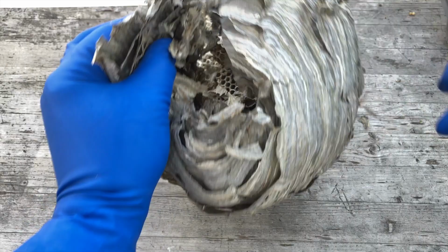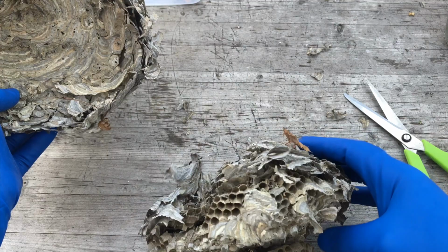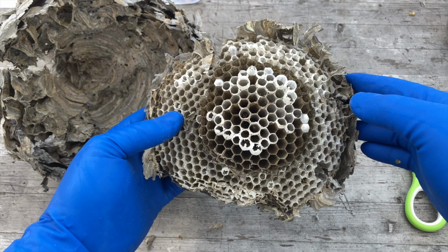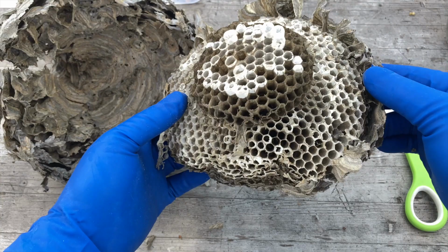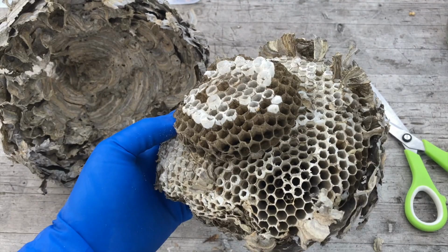There we go. Looks like this one is a two comb structure, but the base comb is very thick. If there was a third comb, it no longer exists. It fell out of the nest or was pulled out. But this one's very well hatched out. Not very many failed pupa on this one at all, which is great. Hopefully most of these survived.